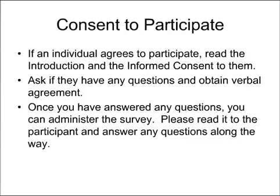Very important is to obtain consent to participate. This is a completely voluntary survey, and this is really one of the more essential aspects to doing survey research. If an individual indicates that they're interested in participating, you should then read the introduction and informed consent, which is listed on the survey. Brian will go over that explicitly in just a little bit in the second half of our training. Make sure that they understand it, ask if they have any questions, and as long as they agree verbally to participate and that they understand the informed consent paragraph on the survey, then you can proceed to administering the questions.